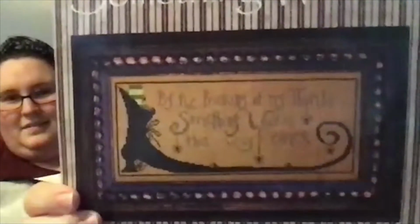So my next one then will be Something Wicked from La-D-Da. Which Athena is doing as well, right? Yes. I saw Athena's and I'm like, well, doggone it, then I've got to pull mine out. So this is a WIP, and I am doing this on 40 count Relic.